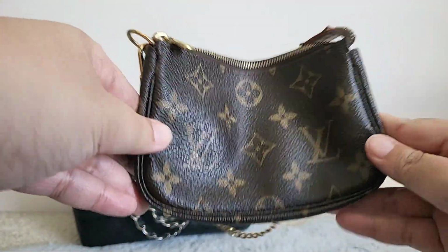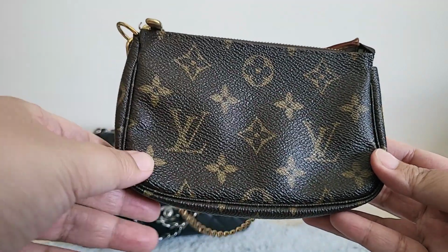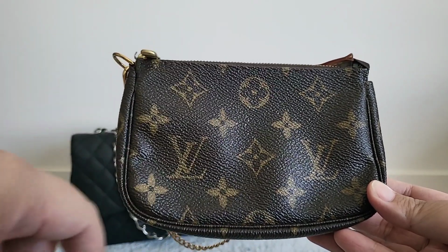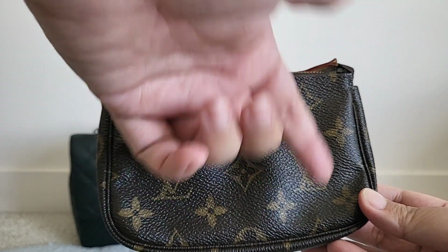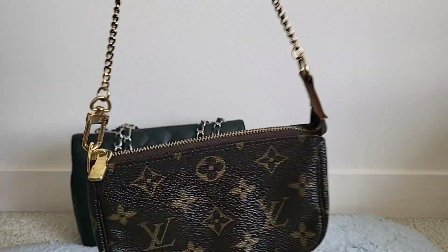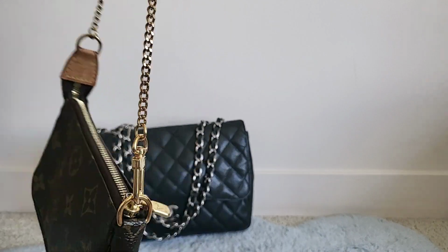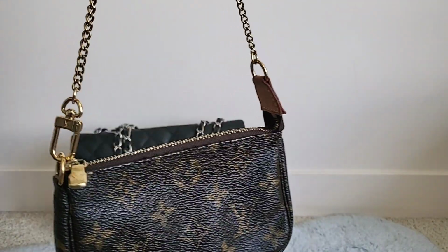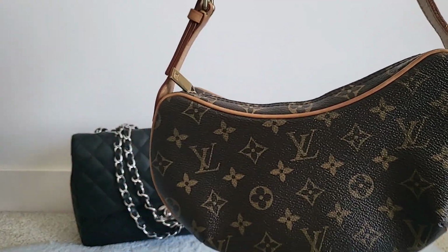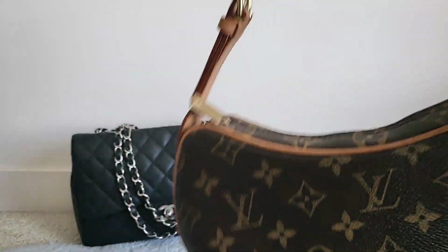There was no real card holder design at the time, so it'd be the phone, like a Nokia in here, or whatever phone you had, and then your ID and a credit card and some cash and maybe a lipstick and a mascara. This was it, this is what I carried. And so when I was able to buy an actual purse, then I moved on to this one, because it's slightly larger and more purse-like. And so this is what I carried after that.